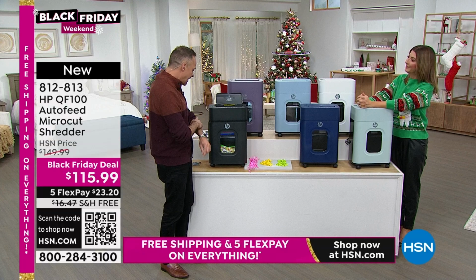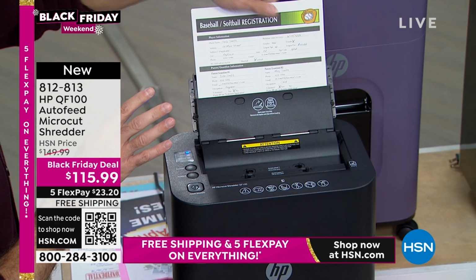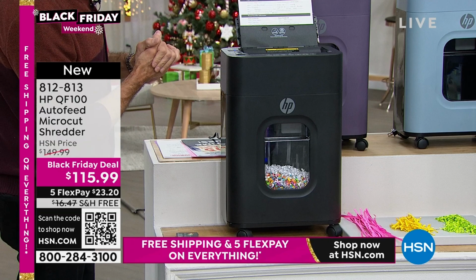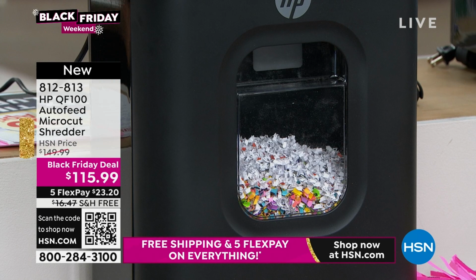Something else I want to show y'all that I really like. Let me put some more pages in here to shred, and I'll show you this really neat feature. It has this really nice safety feature on it. If you pull this out, it stops automatically, which is nice because there's a shredding mechanism in there, and that's not something you want to tango with. It keeps you protected, and as soon as it goes back in, it automatically starts to shred again. I like that window on the front, so you can see how much room I have left in this bin. It's a substantial bin, about 4.5 gallons. Because you're pulverizing these documents, it can hold a lot before you have to empty it.